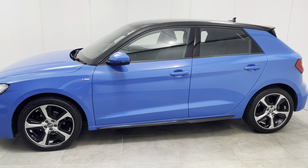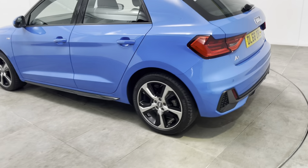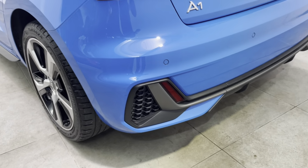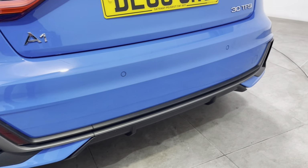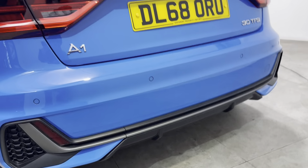Just bringing you around to the rear of the vehicle. As I mentioned at the start of the video, all bumper corners free from any scuffs or marks. Again, that does include the trims. Get a close up to the centre of the bumper either. Car's never backed into anything at all.